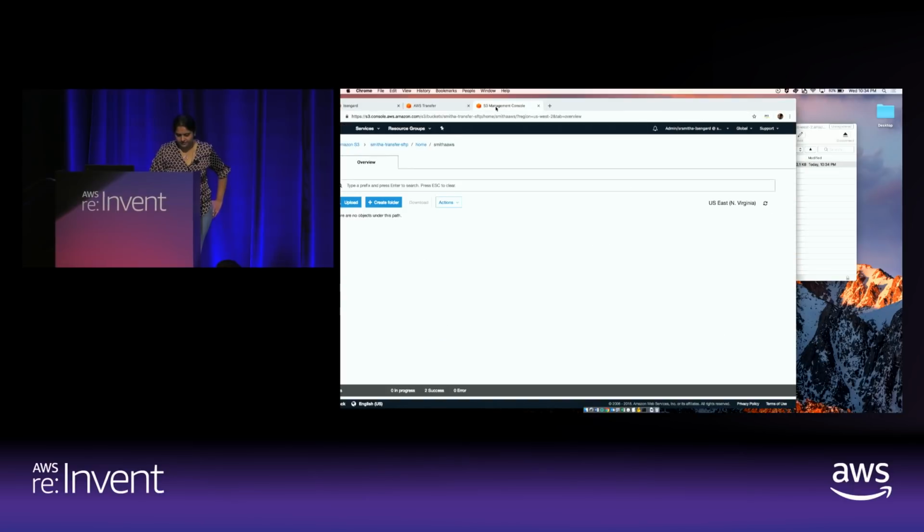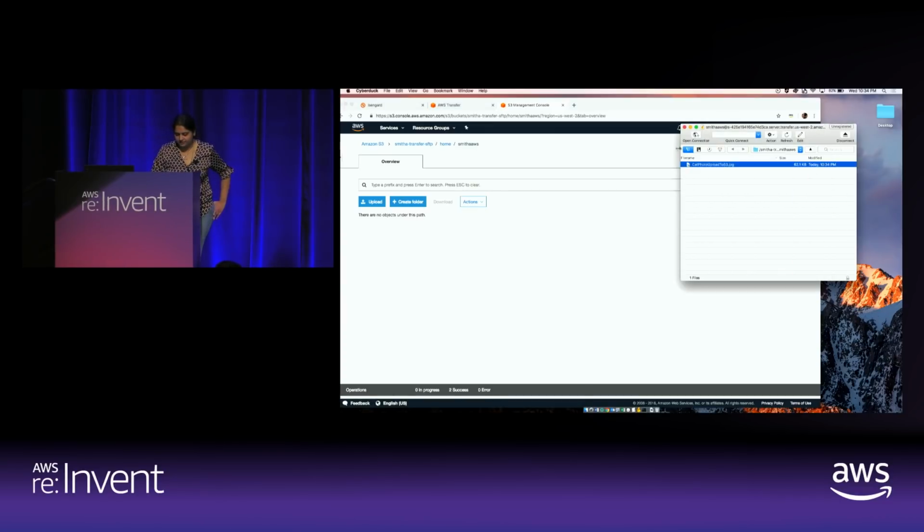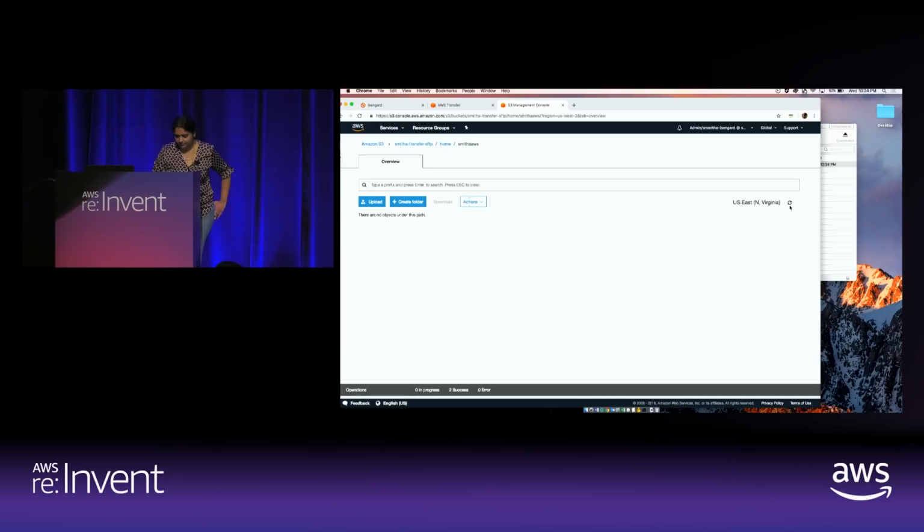So I'm going to go to my S3 management console. This is my bucket, and this is the folder that I was talking about, home Smitha AWS. You see there's no file here. So once it's done uploading, I'm going to hit refresh. And you can see the cat photo is now here in my S3 bucket.